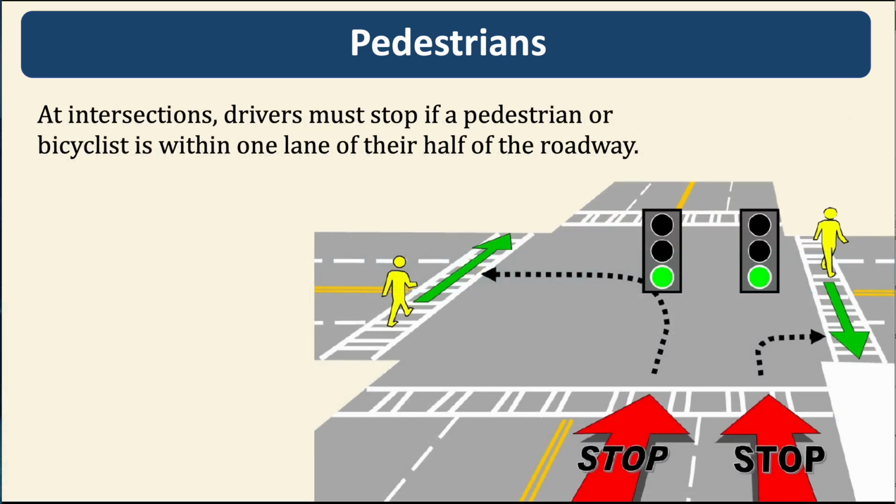Remember, Washington state law for pedestrians is that the pedestrians need to be on the other side of the road, where the center line is, plus one more lane. Okay, pedestrians have to be on the other half plus one more lane, and then it's safe to go on the opposite side of the road.